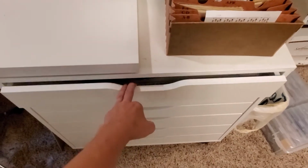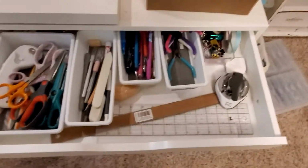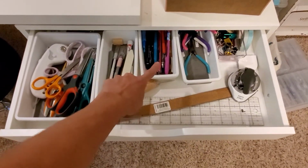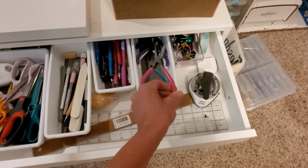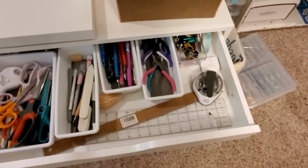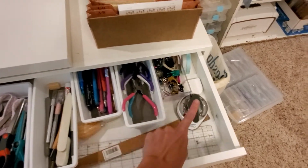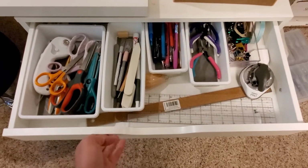In this first set, the top drawer is my tools, stuff that I want close at hand so that I can reach. Scissors, tools, pens, jewelry making, even though I don't use it for jewelry, I use it for charms. Clips to hold stuff together, my rulers, my corner rounder that I always use. Everything's right here close at hand.